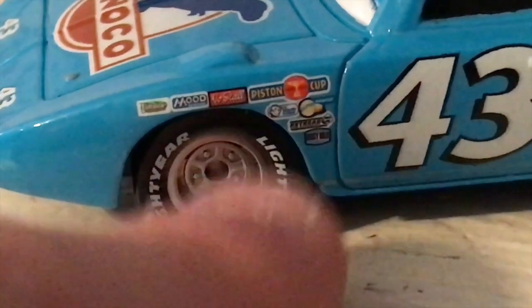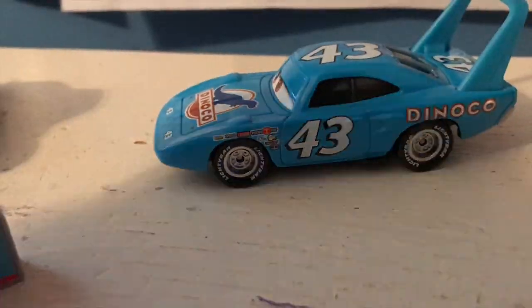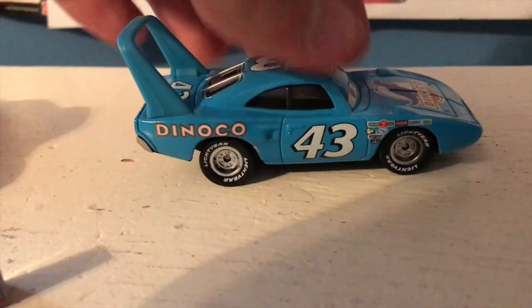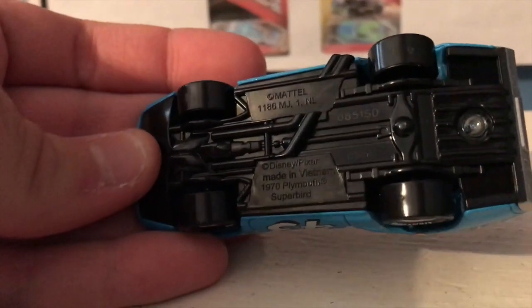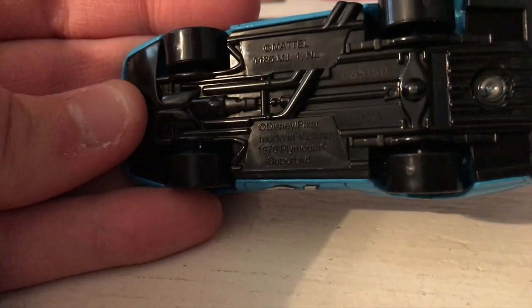Vitaline, Mood Springs, No Stall, Piston Cup, Little Turkey Pistons, Gasprin, Retread, and Easy Idle there on the side. Dinoco logos all around him on the back and on the other side. And there is a look at the base for him. You can see the copyright for 1970 Plymouth Superbird, of course, the type of car the King is.